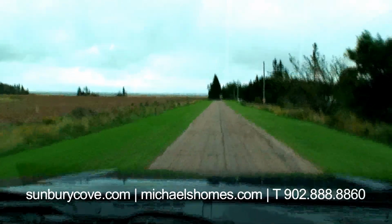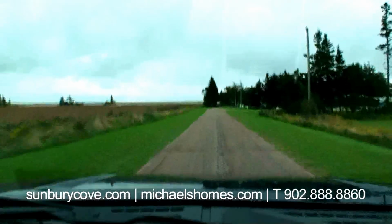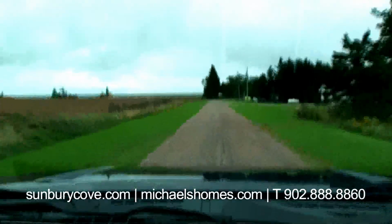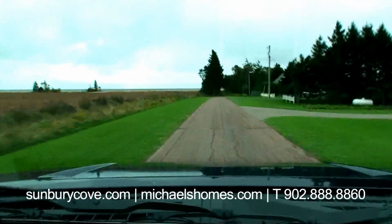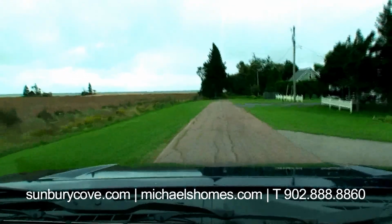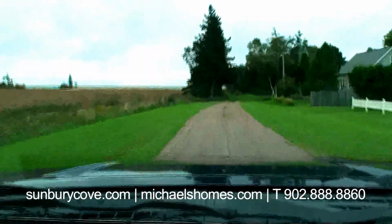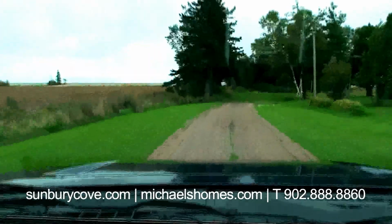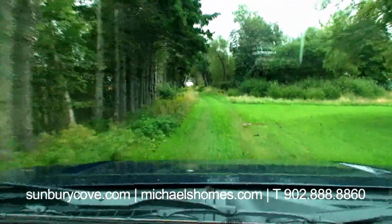To the right here is a property I have listed for 5.25 for 14 acres. So this is 109 for 6 acres. Both properties very private. So what you see over there, and I don't know if you can see that on the video, that's the property we're looking at today. And this is the access way here.